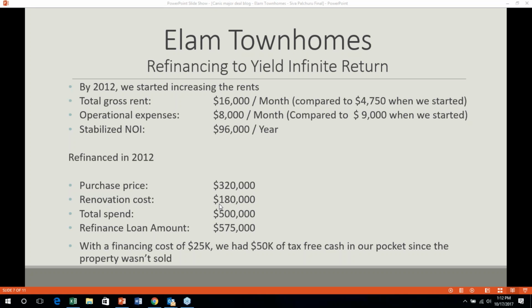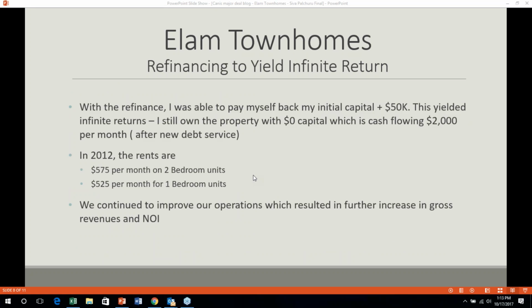And everything is paid at the time. And I pocketed out $50,000 cash into my pocket. Since I did not sell this property at the time, that $50,000 I pocketed out is tax-free.